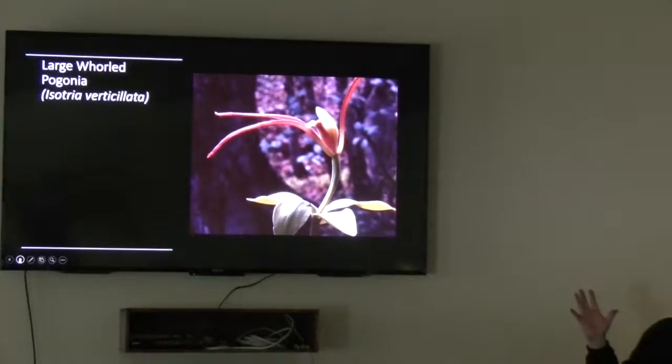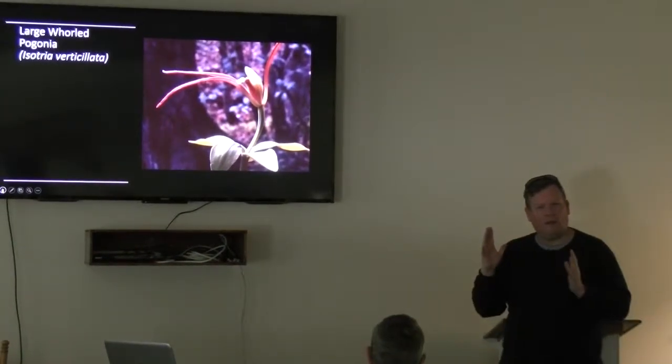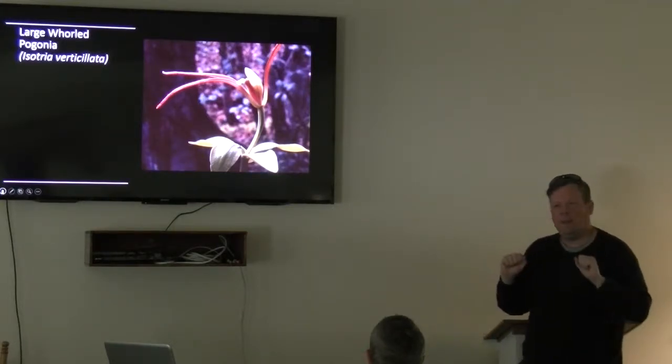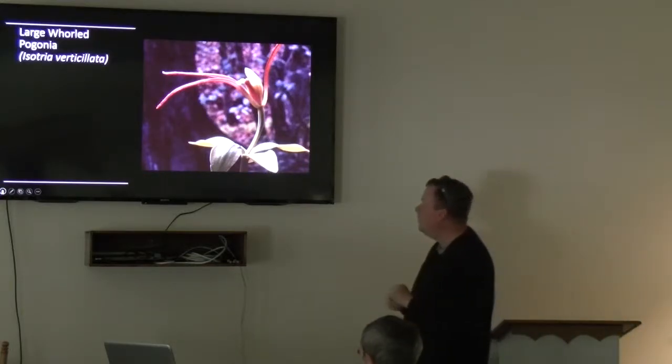This flowers in April. And it's another one that's cryptic. Once you see it, you're like, whoa, but it doesn't stand out at you. But when you see a number of them together, they're pretty interesting looking, as you can probably tell. It's kind of unusual looking.